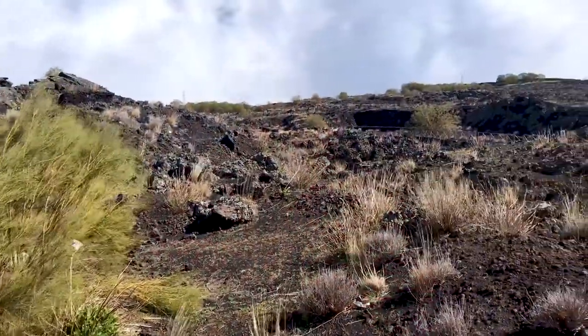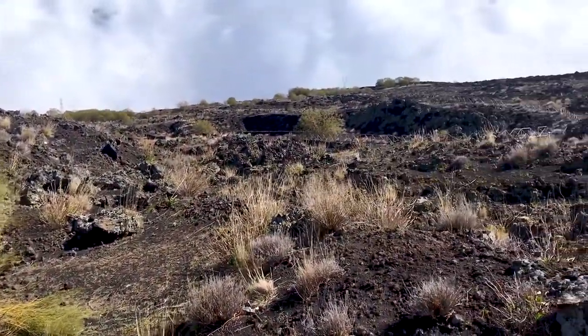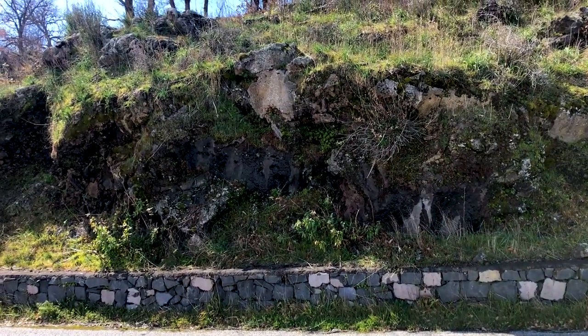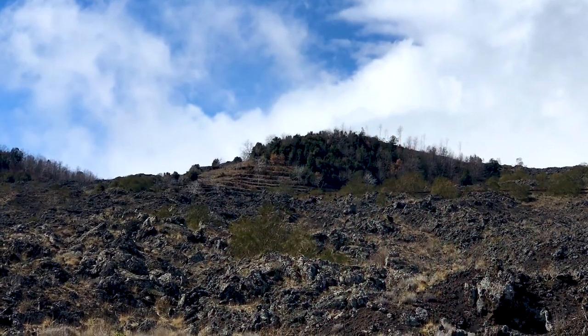So it's actually really fascinating here because the lava fields, like you can see behind me, are just everywhere. And of course the lava just builds up over time, over hundreds of thousands of years that Etna has been erupting for. But despite that, it's actually very green as well. It's very fertile land because the soil that results from lava flows is very rich in minerals and nutrients, and it makes for excellent growing land. So people, despite the obvious dangers of eruptions, choose to live in the shadow of the volcano because it's a fantastic place to grow crops.